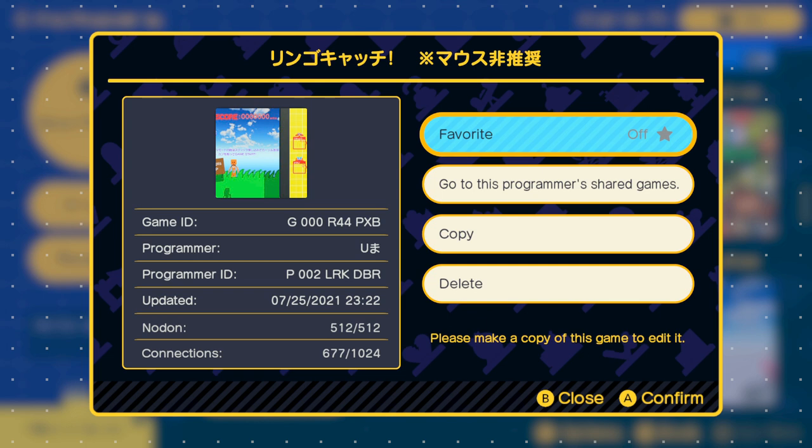Uma returns in another Uma creation. The translation of this is approximately catch the apple, mouse required. So you want to make sure you have a mouse or you're doing this on the touchscreen because you're gonna need it literally.